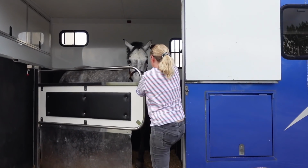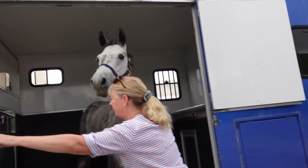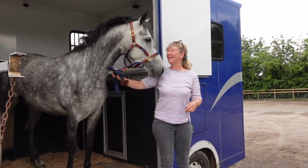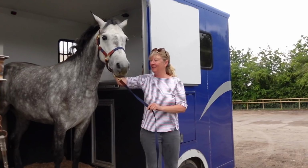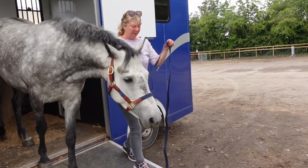Well, you don't see this very often, kids. Mum actually unloading a horse. Good girl. Might be because Dora's technically completely mum's. Good girl. Did you bring your hat, Mum, to get on? My number one rider. Oh, who's that? Good girl.